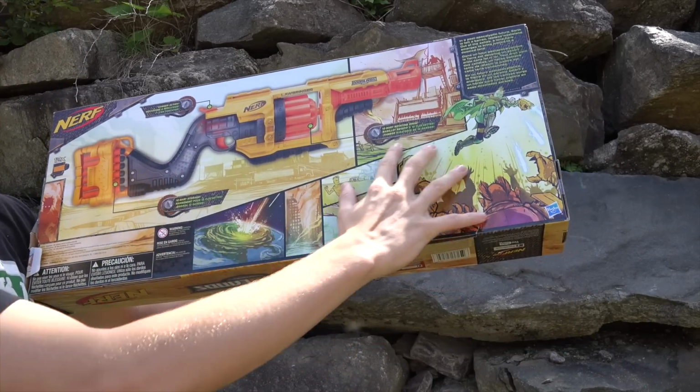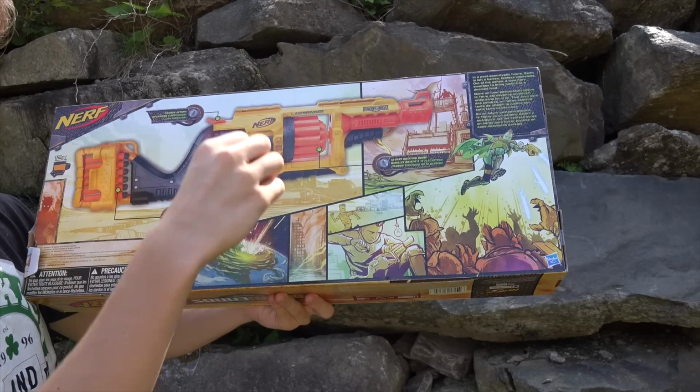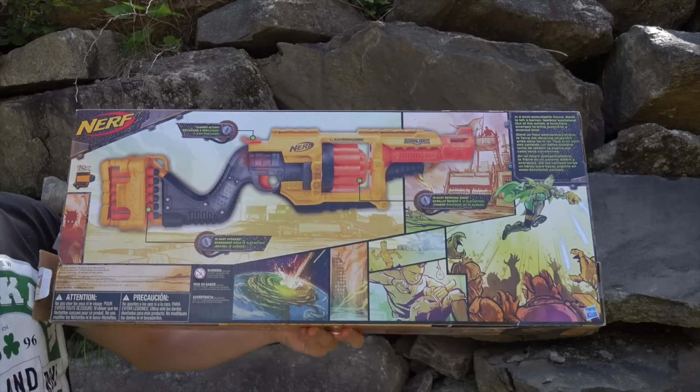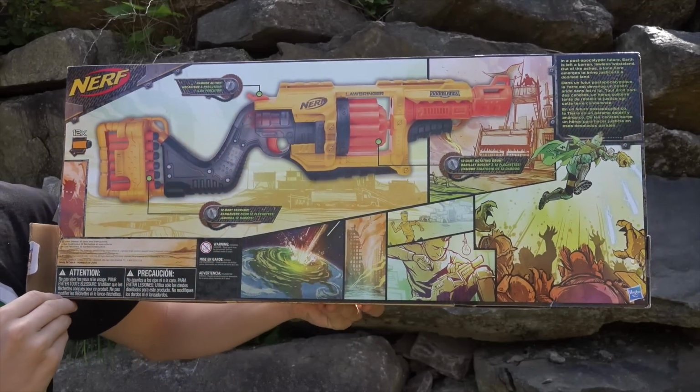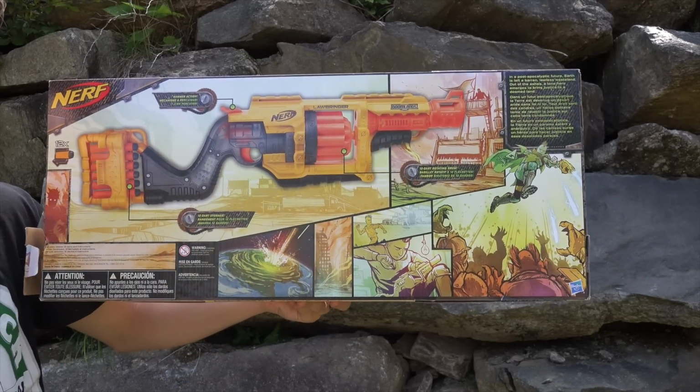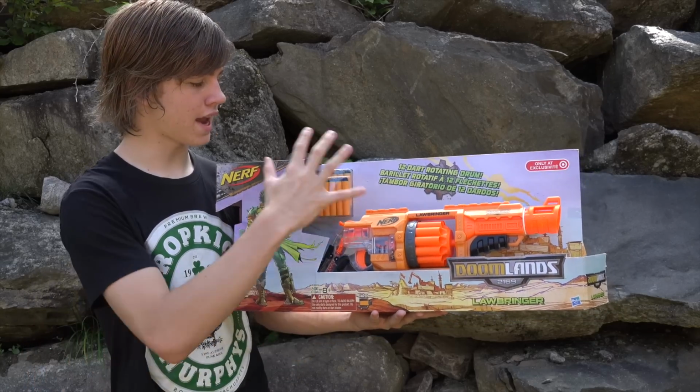You can see you get this comic book style story. It's like there's a big explosion, a big meteor, and so on. You can see everything that happens there. I like the design of the box, and this whole line is designed really cool. Alright, so that's about it to take a look at the box.